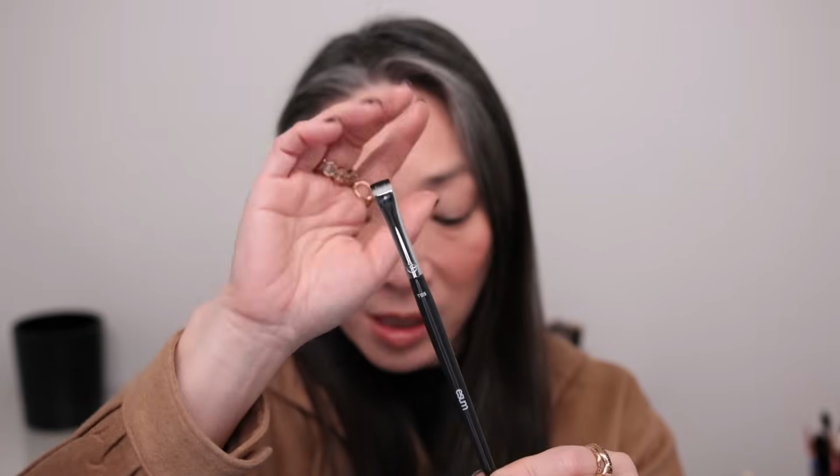And I really like using a brush when I want to get right underneath my lashes. So on the waterline up here, but really just at the base of the lashes and really just pressing up in there, getting product onto that area right at the base of my lashes to make them look like they're receded and coming from further away, makes them look longer, you know, the whole thing. So I love this brush for that.